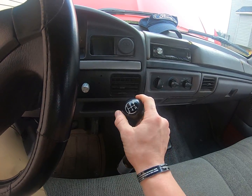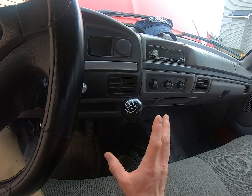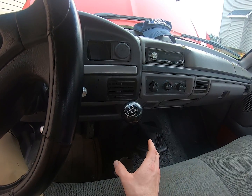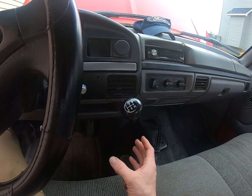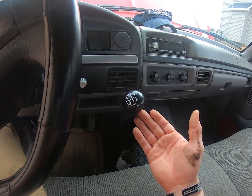But I've got your man stick here, which, to be honest, for anyone, I love manuals, grew up on manuals, but anyone that drives a manual diesel, you'll realize first gear is only a few miles per hour, second gear is only a few miles per hour over that. So it does get tedious on the way to work.